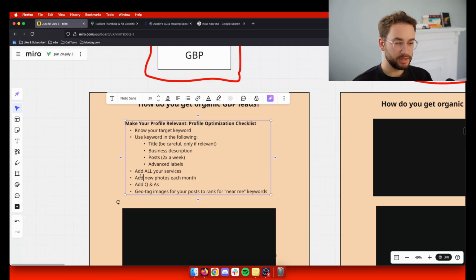You also want to add new photos each month. I suggest people just take photos of every single job you do, before and afters, and then do a big batch of uploading them every single month. Just once a month is good. Just so your profile looks fresh, you have more content, and Google sees that you're active.